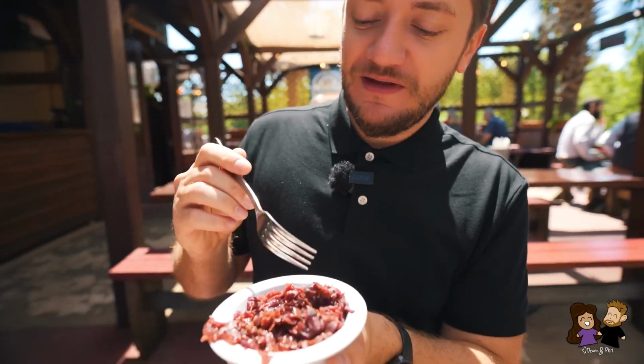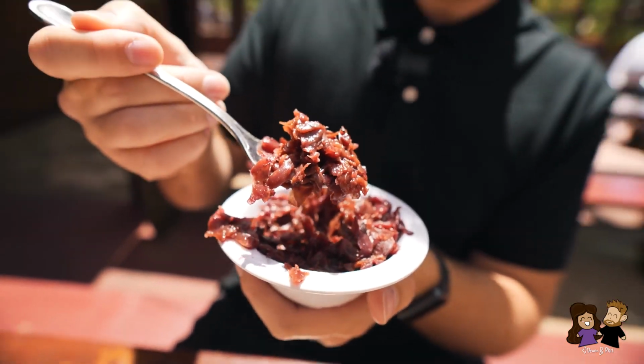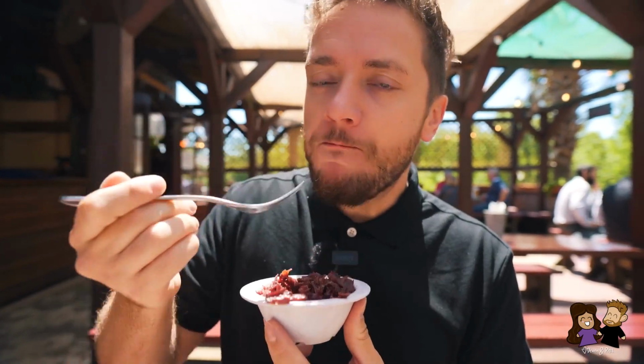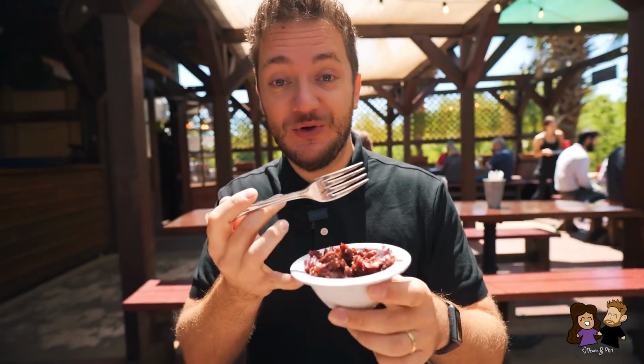Way better. Yeah. It actually doesn't look that great, it looked a little dry, but when you mix it up, it looks nicer. It's moist and it has this typical strong red cabbage flavor to it. That's good. This is the better side so far. They nailed this one, that's nice.